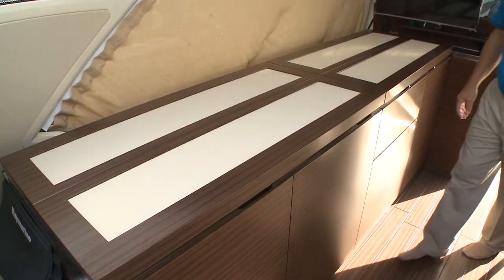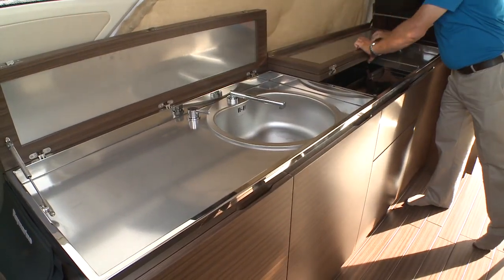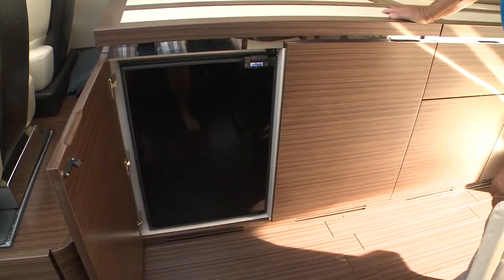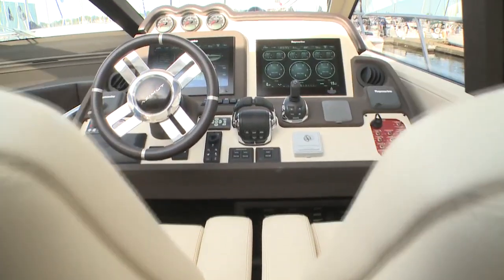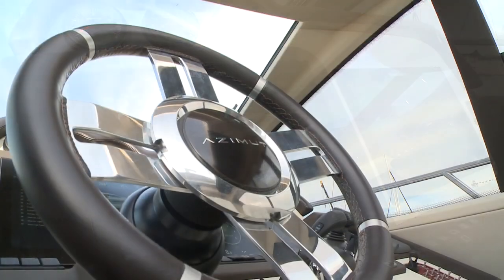Still along the starboard side, above the silverware, you'll find a full-length countertop that folds up to reveal the indoor galley, featuring a 4-burner stovetop, stainless sink, and counter space. Below, you'll find a fridge and the ever-popular wine cooler. Just ahead are the twin seats at the well-appointed helm, featuring twin touchscreen multifunction Raymarine displays.